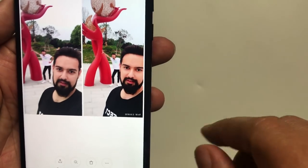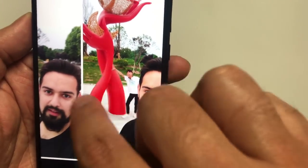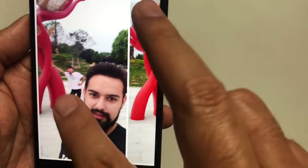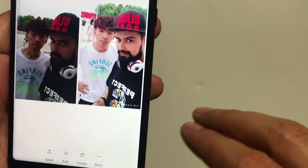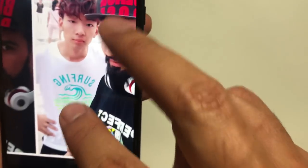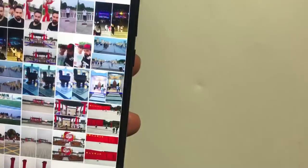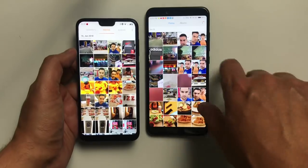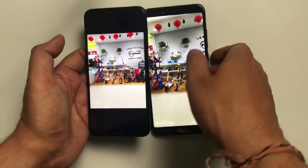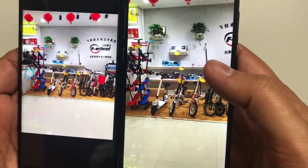So the front camera of Nokia X6 is not so good, it's a little blurry. You can see Mi6x is so clear, but here you see the red color of Nokia X6. Again, the front camera, you can see Mi6x is better, and Nokia X6 I don't like. So this is the rear camera, you can see Mi6x is more clear.